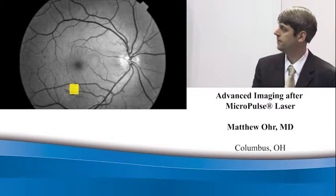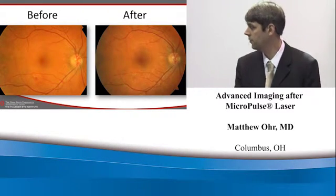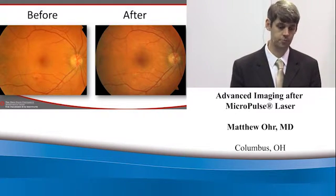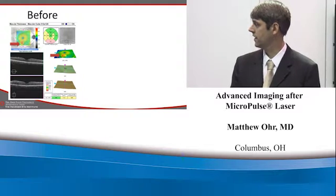So 3 months later, this is what he looked like. So again, starting before treatment and after treatment. And what you'll notice right away is the edema already looks better. Some of the hemorrhages are improved, the microaneurysms are improved. And again, from the OCT, you see what he looked like before, and now what he looks like afterward, with the edema improving significantly.